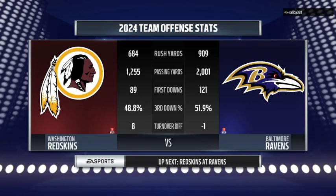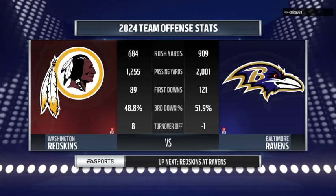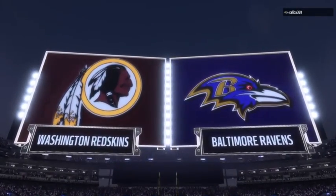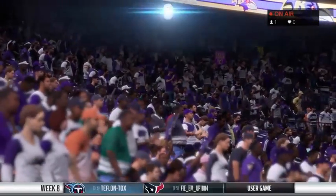Everyone. I'm Larry Ridley, and this is the NFL on EA Sports. In today's game, time of possession should be a factor. The Ravens are top 10 in converting on third down, and they'll be up against the Redskins defense that wants to get off the field.